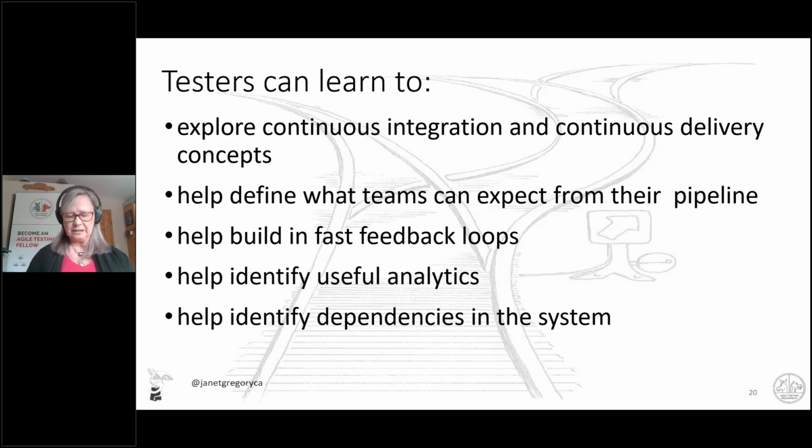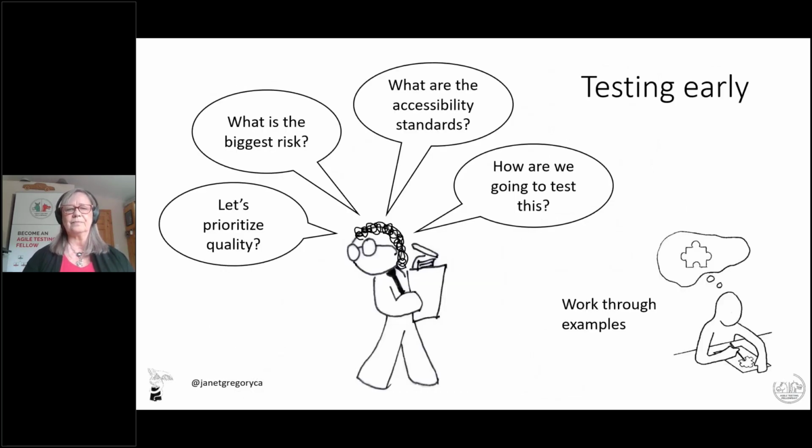And this will depend on your product, right? But one of the pieces that I find testers are really good at is really understanding the big picture. And I know many organizations have lots of different pieces, moving parts, third parties, and all kinds of other things. Identifying those dependencies in the system is often a tough thing, and testers, because they've been working with the system, often can help identify those dependencies quite early. So if we think about testing early, right?